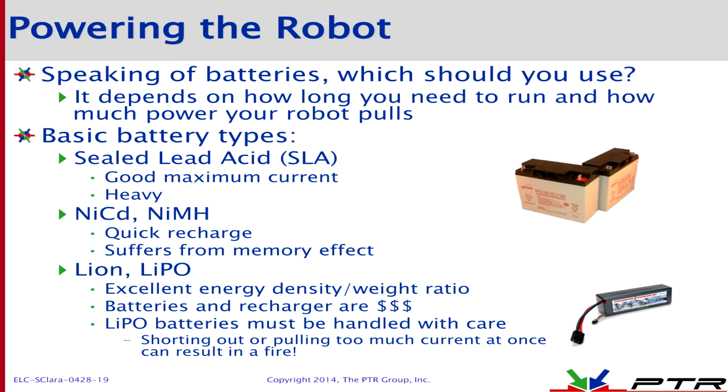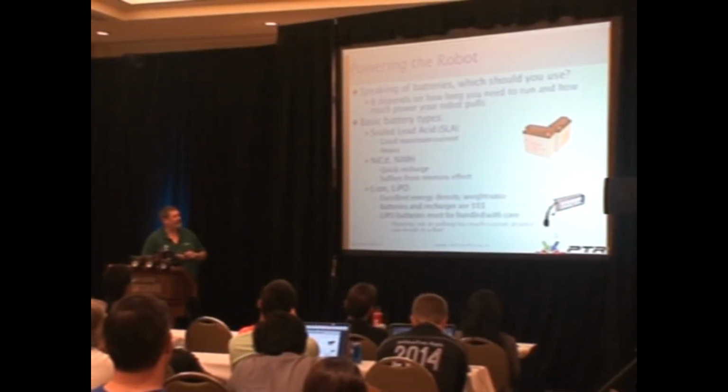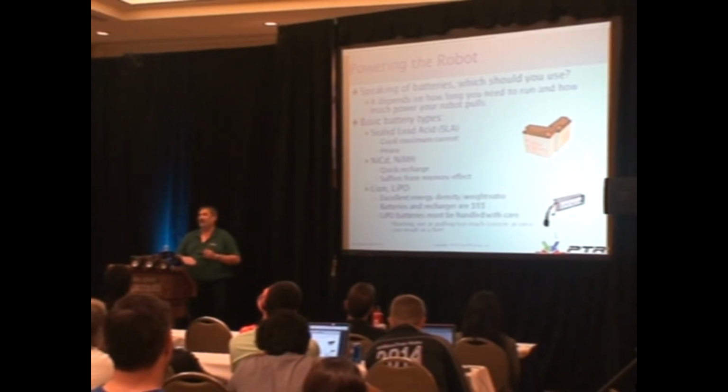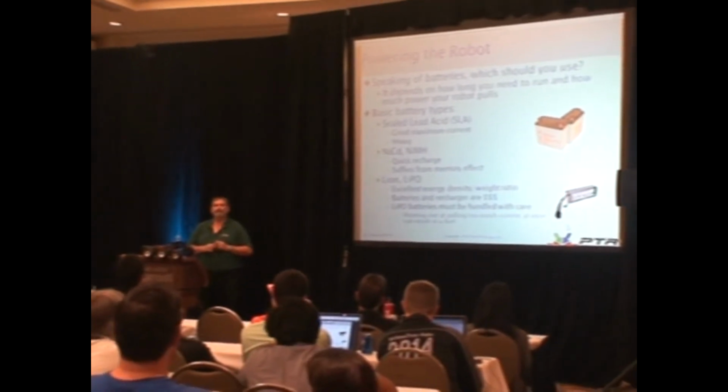Lithium ion and lithium polymer. LiPo batteries are kind of the darling right now in the quad rotor business, and of course with electric aircraft and things of that sort. The problem with LiPo batteries is that if you discharge them really quickly, they have a tendency to catch fire, which definitely will ruin your day. They really have to be handled with care. You've got the explosion effect as well.